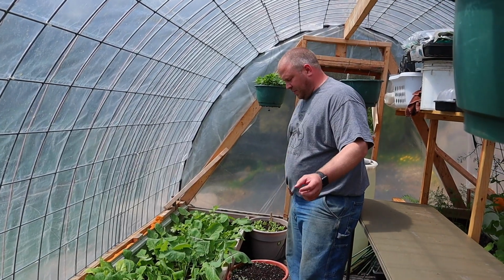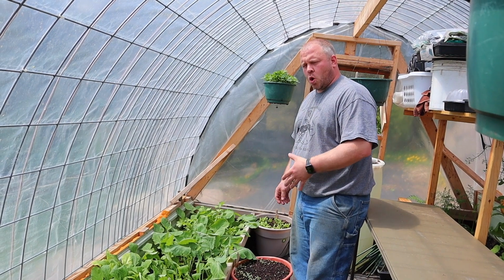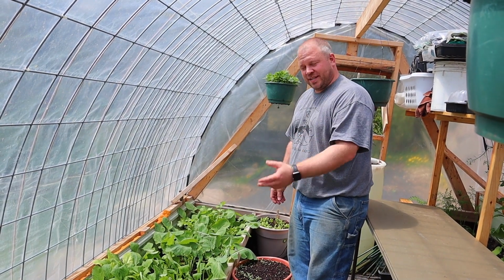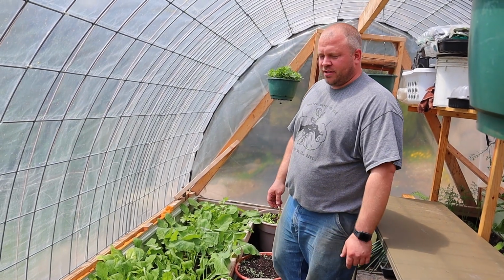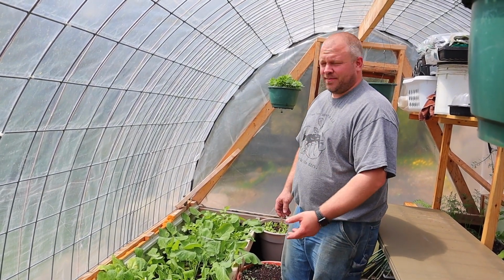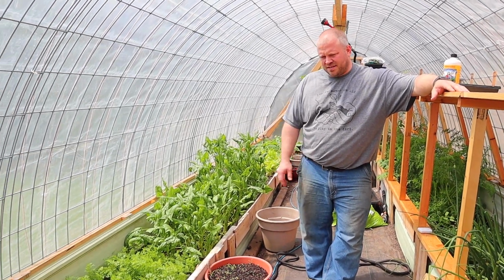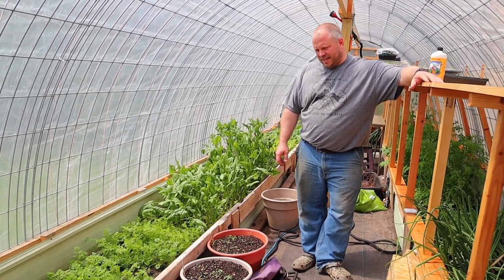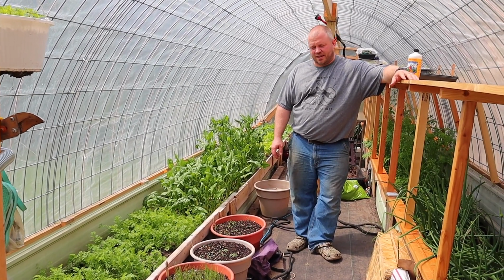And all the herbs, they popped, but they're just slow at growing. The mint actually came up too, so I'm sure Sarah in the future is going to be having some mojitos. And all these herbs are about the same. The chives are doing the best, but honestly, I think anyone can grow the chives. They're just like a wild flower, I think.